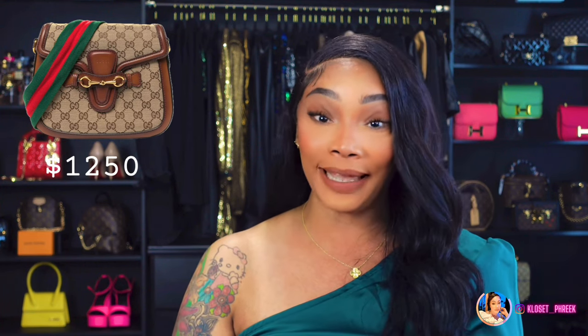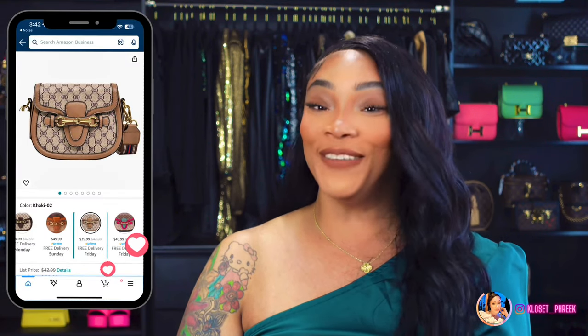Now on to number three. And number three is inspired by the Gucci Lady Web shoulder bag, which these bags will run you $1,250 on the pre-loved market. Amazon has this version if you are interested.